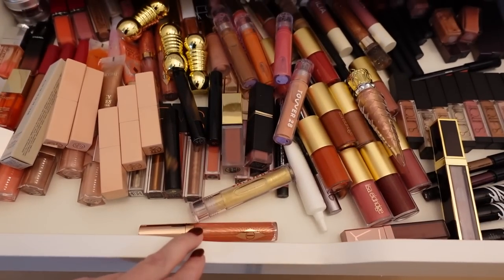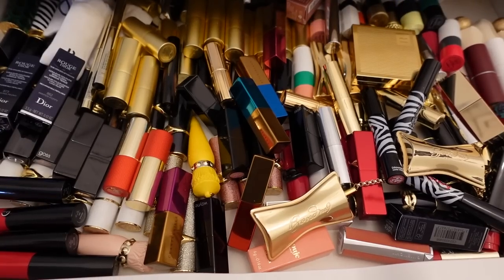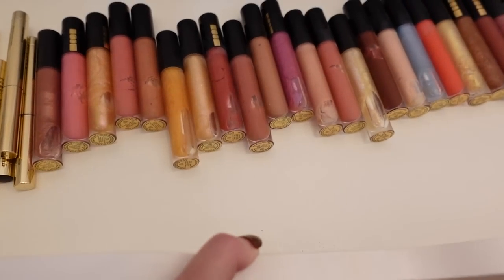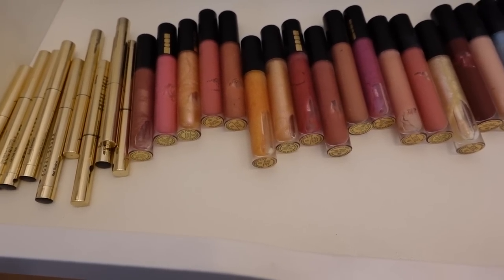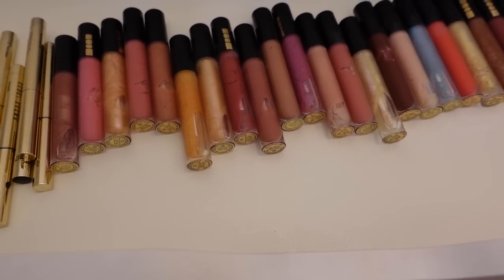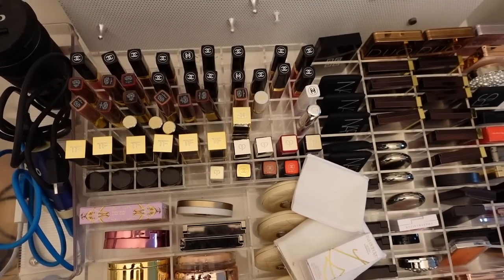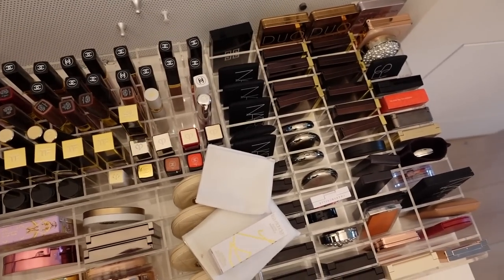This is another drawer. This is yet another drawer. And then I have this drawer of some lip glosses from Pat McGrath, some Bobbi Brown. And then I have this organizer up here. I don't know why it's here with my highlighters and blushes and things.